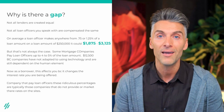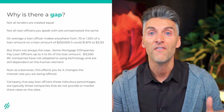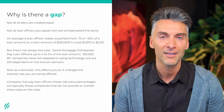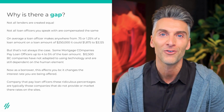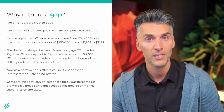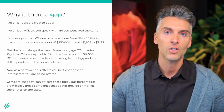Now, why is this important? Because not all companies compensate their employees that amount. There are other companies that compensate their employees 3, 4, 5% of the overall loan size, which, by the way, that margin gets built in for you to pay, because the mortgage company isn't paying for it. They have to make up the difference because they have to pay the loan officer for it. So it's really important to understand the differences between the types of companies that are out there and what the individual you're working with is making on your particular transaction. That's why you see such a huge gap.